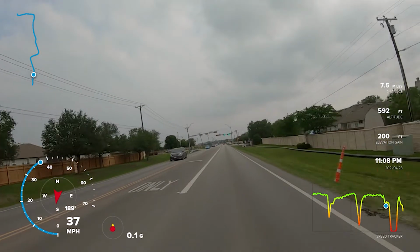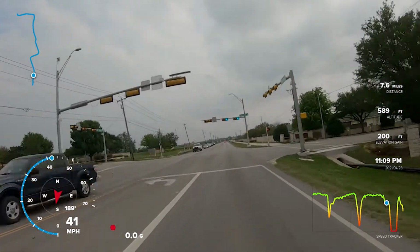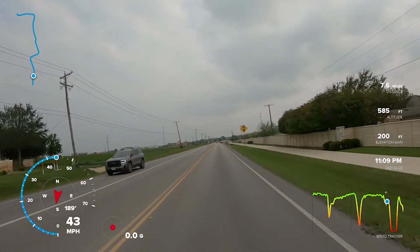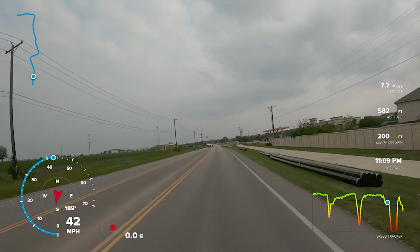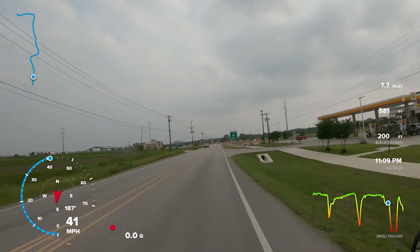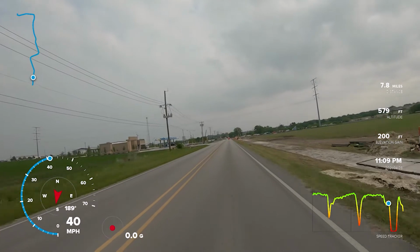Right here is about where the houses ended. The claim to fame on these subdivisions up here, like Meadow Park and stuff, there's a ton of rattlers around here. And all these gas stations are new. Man, I need to go north of my house at some point.